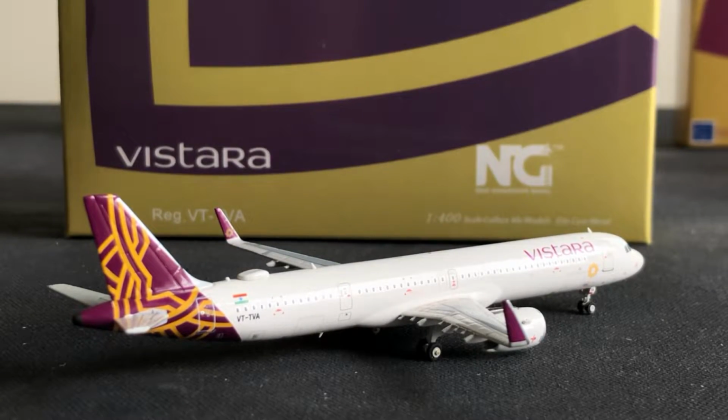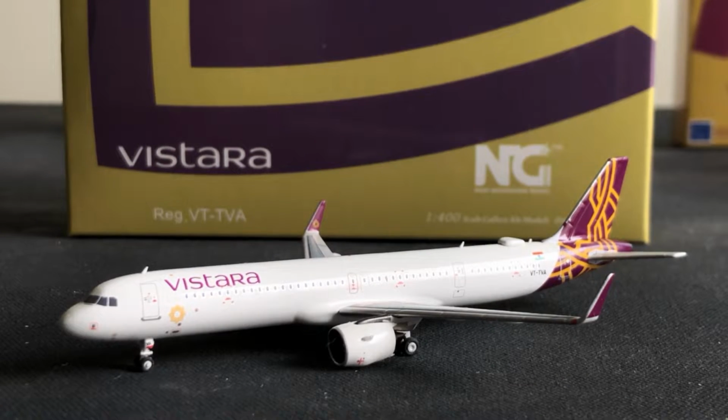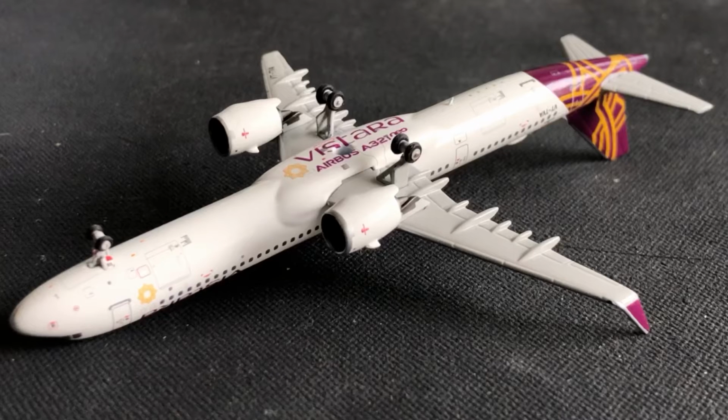Looks absolutely phenomenal. The detailing is excellent and you can also see the sharklet logo that I was talking about that is missing in the Panda model. As for the left side of the aircraft, the details are almost identical and NG Models has done a great job with this aircraft. Here's a look at the underside of the aircraft. We have the Vistara as well as the Airbus A321neo titles. I'm not sure if the Airbus A321 titles are in aubergine or in black. Let me know in the comments below.